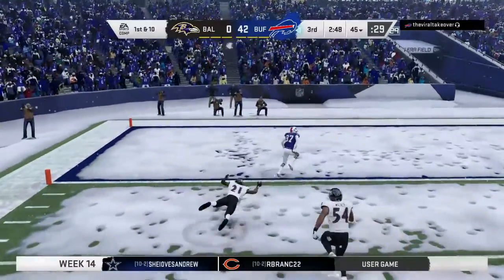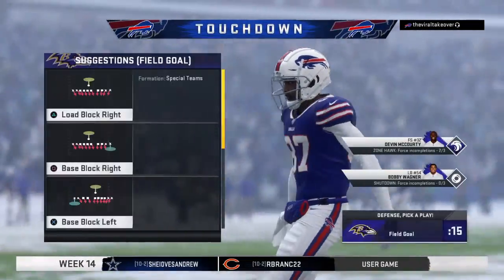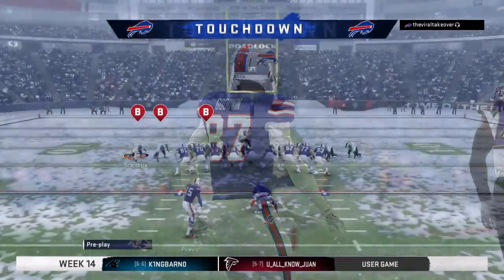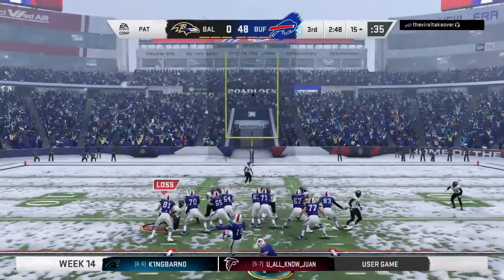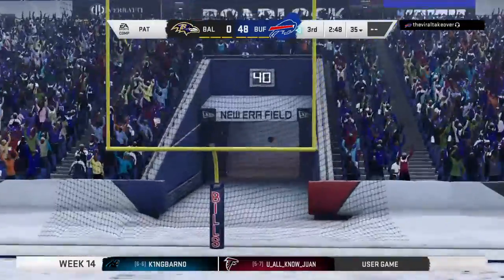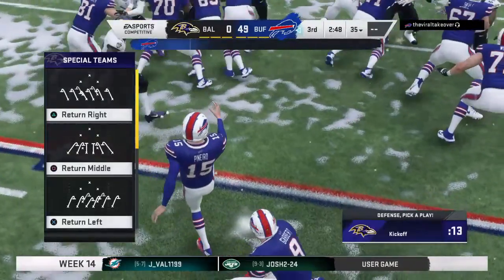There he goes left side. And all the way home for a Bills touchdown. Marquise Goodwin, his fourth touchdown on the year, as his guys continue to put this one out of reach. Extra point up and through, and the lead will swell by one more.